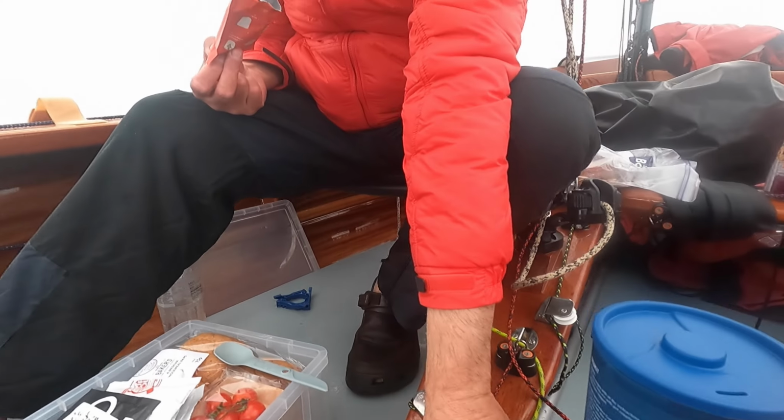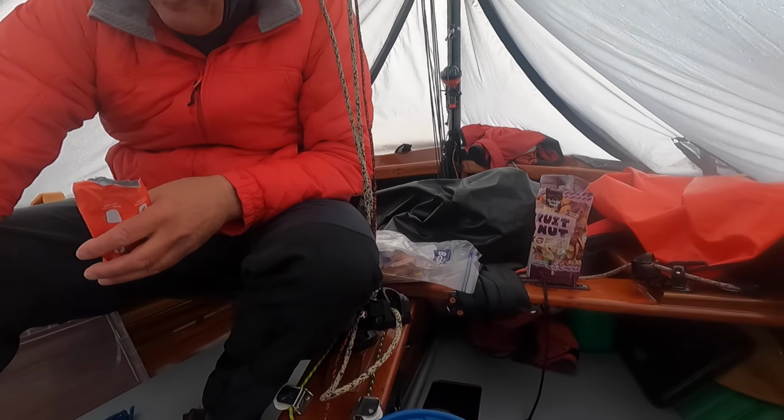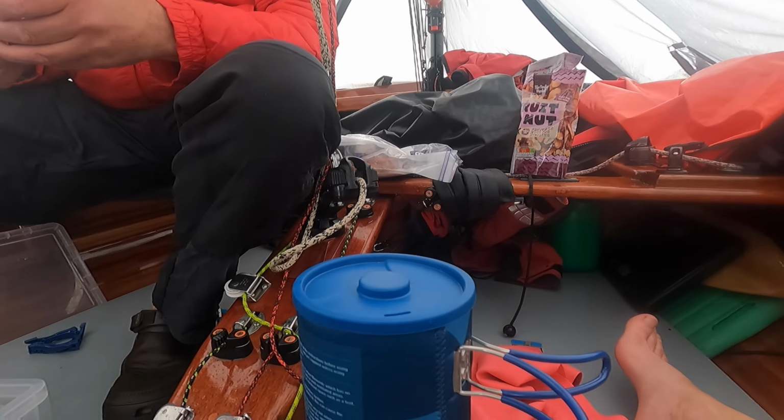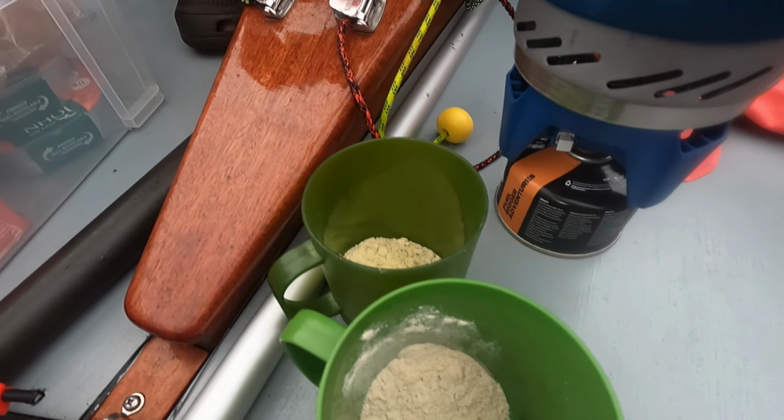Nicely done. What we having now? Nice bit of soup. Wet day. Lumpy. A lot of water coming in though. This is going to go down really well.